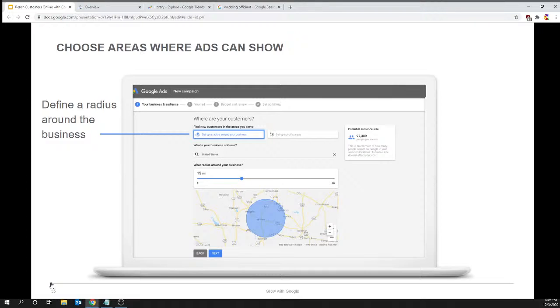Now, you can proceed to the next step in setting up your smart campaign. As the owner, you need to specify where you want your ads to appear geographically. When you create an ad, you will see a few different options for choosing where your ad can appear.